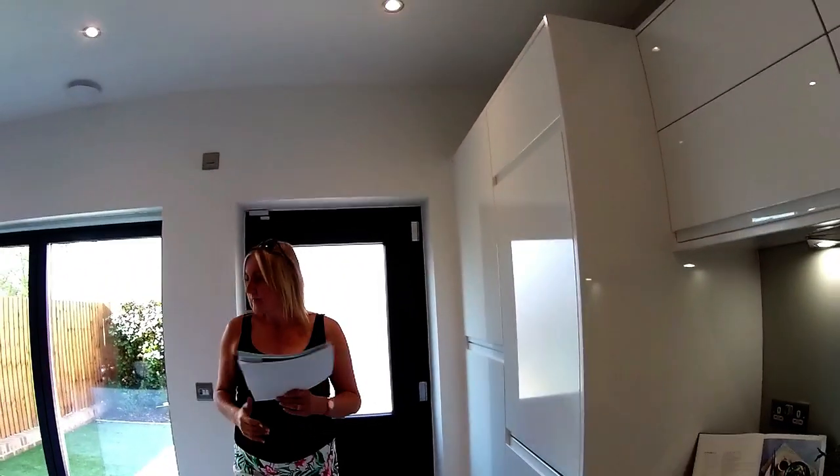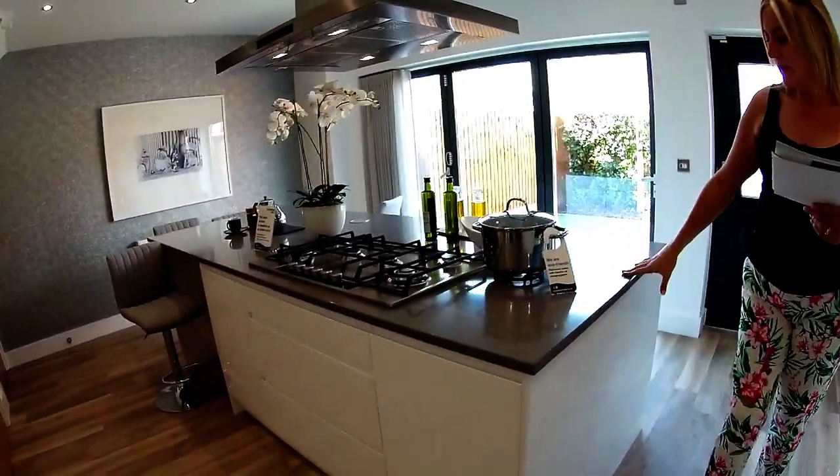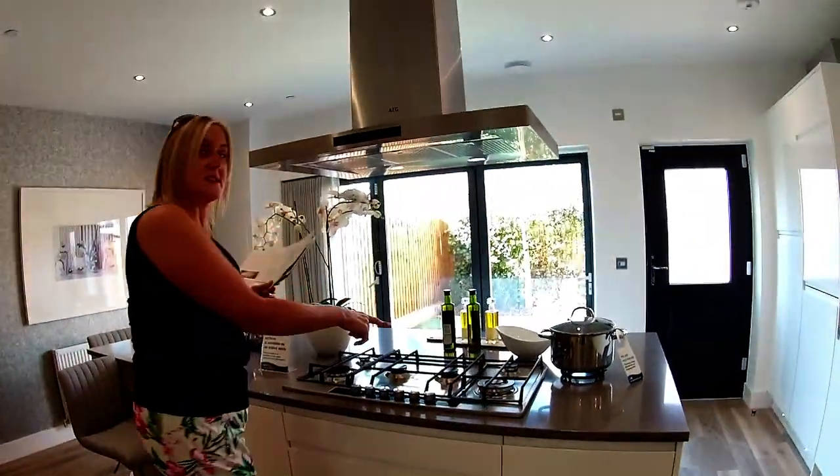And then we've got this beautiful island, which really makes this kitchen. I do like an island. So your gas hob is on here. Yeah. It's got six burners.